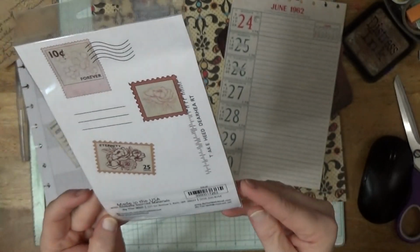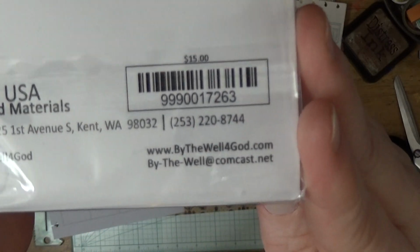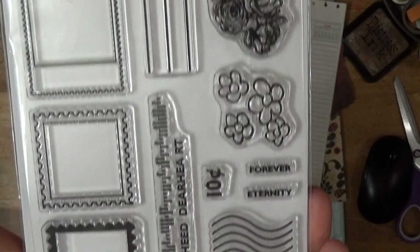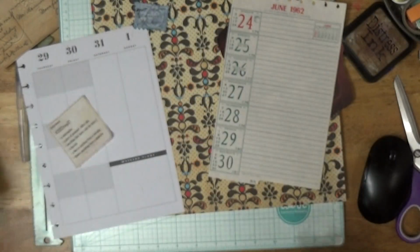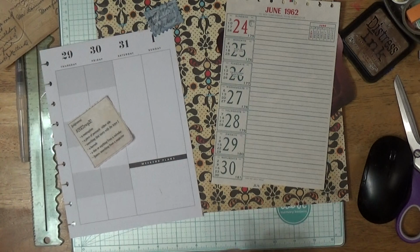I used to get their kits all the time, and I would get them every month if I could afford them because they are just great. If you Bible journal or anything, these are great. But this one is great for us all, even if we're not Bible journalers. This one is fabulous for us junk journalers, so I wanted to share it. I'm going to use that today for my frame. That's going to be my thing with the F.